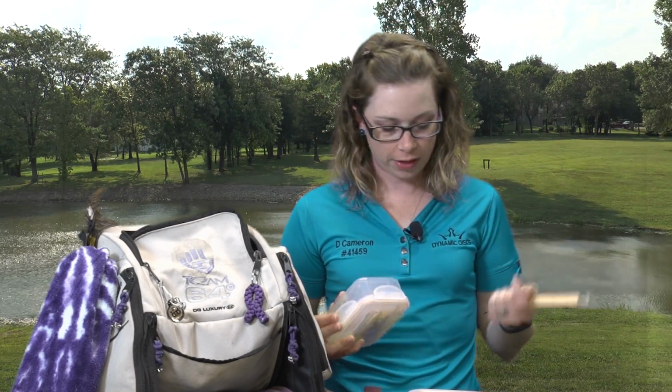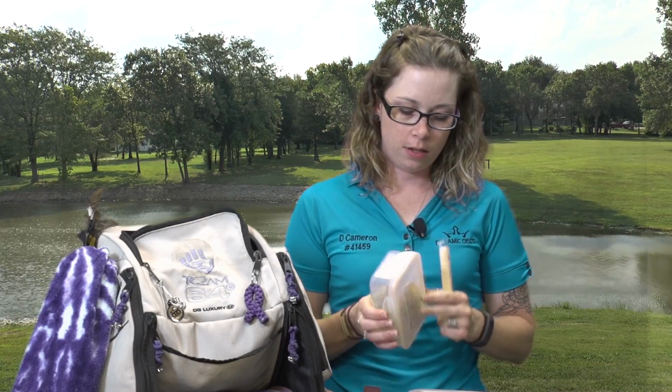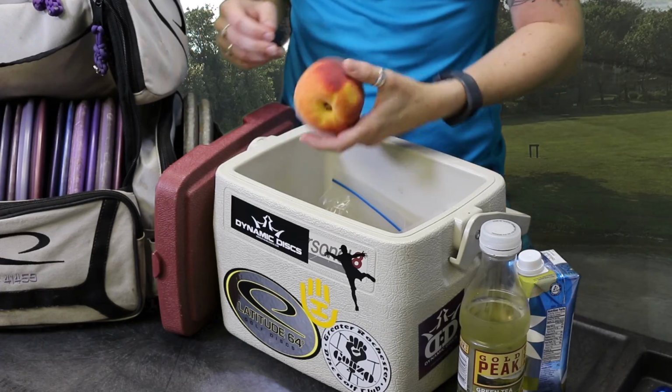I really like cheese, so I'll usually keep some kind of string cheese or something like that on me. This is another thing. A lot of these items, if you're having a long round, you didn't eat it all at lunch, you can throw it in your bag, take it with you, and then you have something to snack on during the round. So my last thing I have in here is just a piece of fruit.